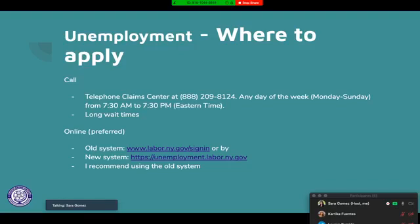A lot of people right now have applied and are trying to call the claims center constantly, so I really would not recommend applying via the phone if you can avoid it, because it's very difficult to get through to a person, very, very difficult. If you can, it's very much preferred that you try to apply online.